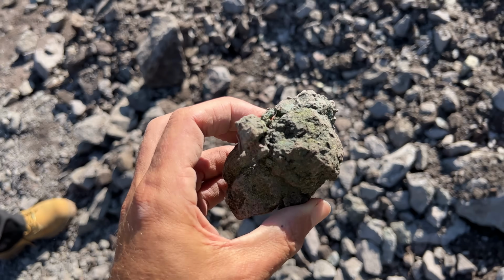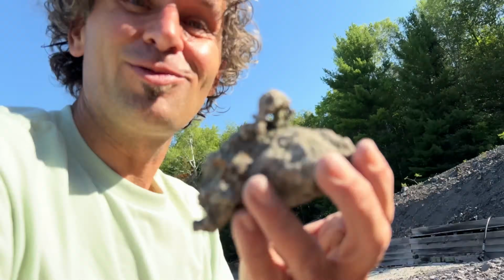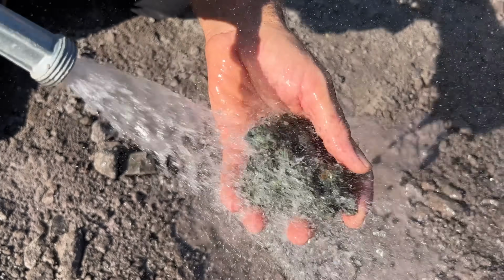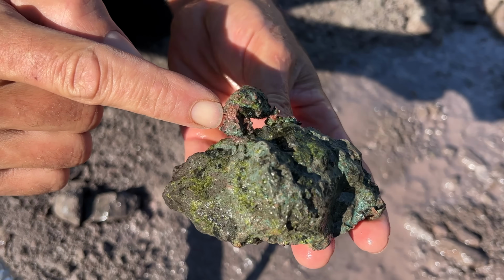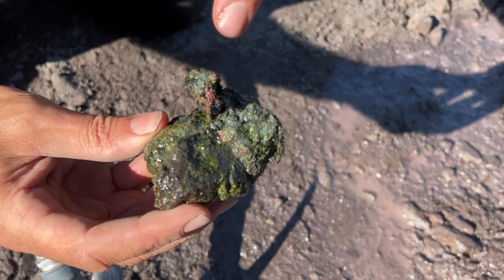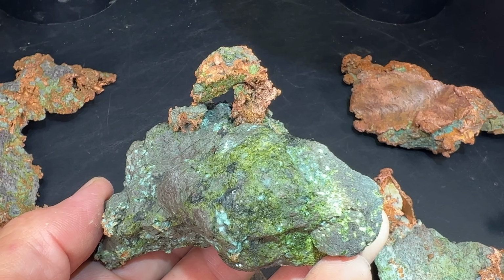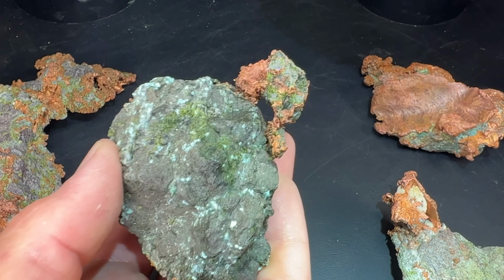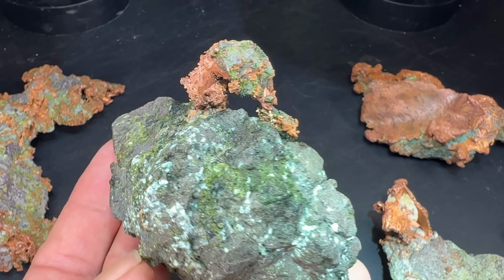That for sure. Oh, look at that. You can see the copper right there. Let's wash this one off. Oh, look at that. Oh, you can really see the copper in this piece. Of course, we will clean these up just a tad, but that is cool. The copper sitting on the host rock matrix. All cleaned up. You can see that really neat epidote green crystals all over it. And what's cool is it wraps around. Look at that. It's kind of like a little wave action or something.